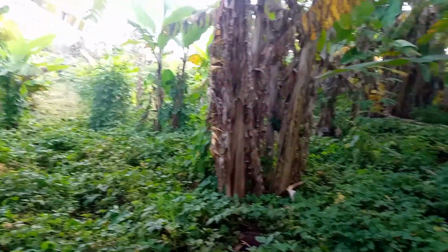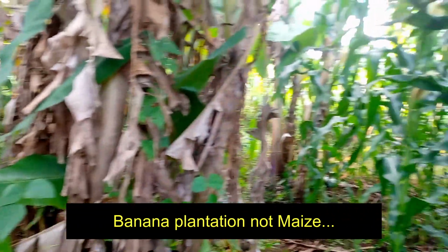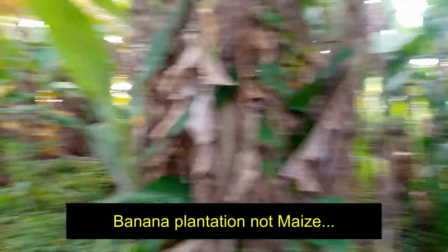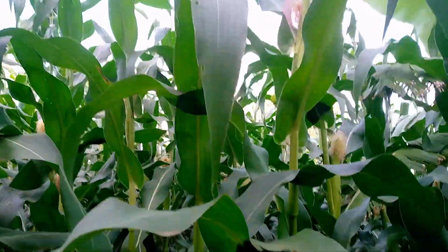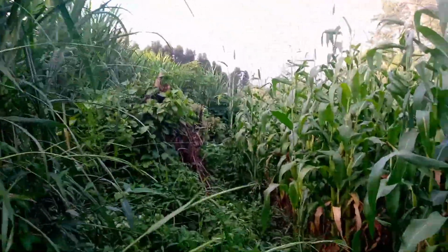And on to this other side, we have maize plantation and we have some beans over there. It's called mixed farming, yeah. And also on the other side there, we have the maize plantation. We can't see to the other end because of the thick maize. And now we are going towards the river. It is a stream, not a river, but it never goes dry, by the way.